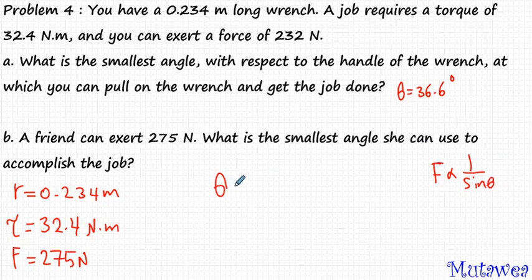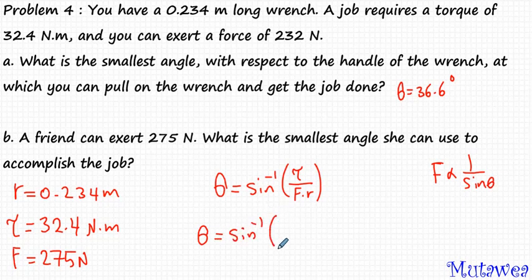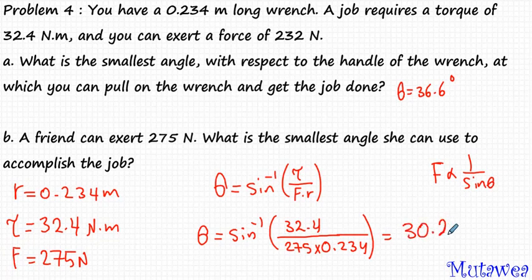Okay, so theta in this case equals arc sine of torque divided by F R. So theta equals arc sine of 32.4 divided by 275 times 0.234, and this equals 30.2 degrees. So when the force is 232, the angle was 36, and with increasing the force, the angle decreases to 30 degrees. Let's see the next problem.